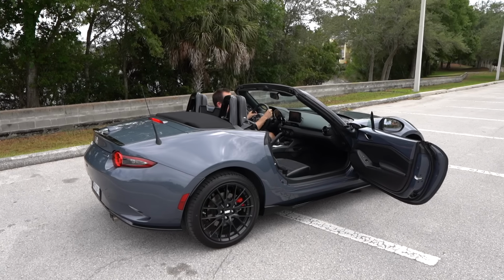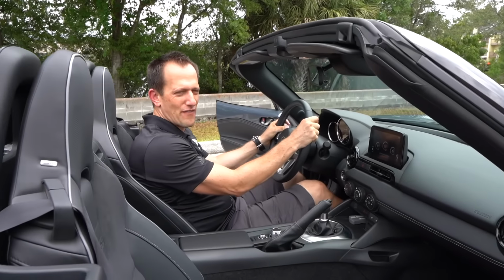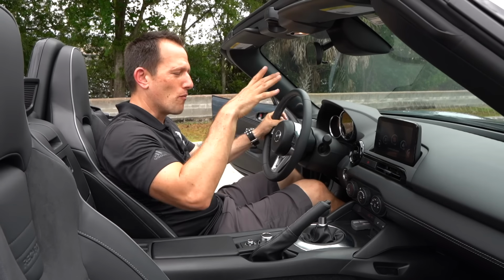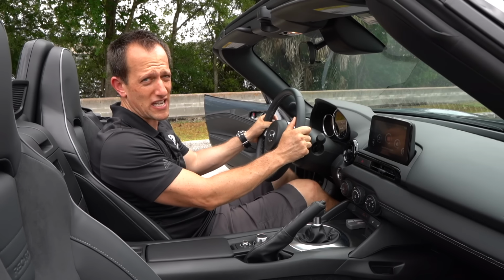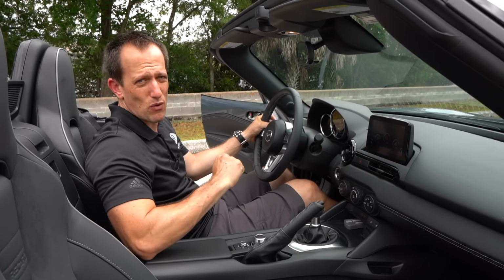All right, guys, we're inside the 2020 MX-5, that Club trim. I know you're at that point, you're like, Joe, how much is this thing? So being the Club trim with the Brembo brakes, the BBS wheels, and you're gonna see in a few seconds, Recaro seats, you're looking at an MSRP right at $35,000. Let's see what else you get for the money.